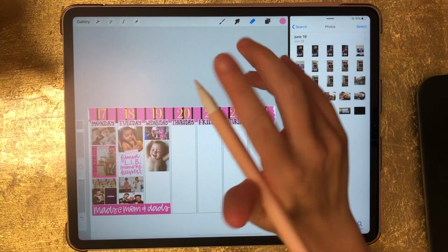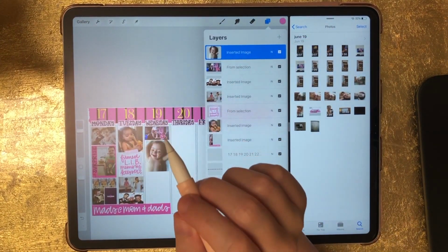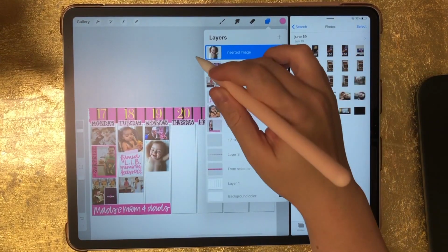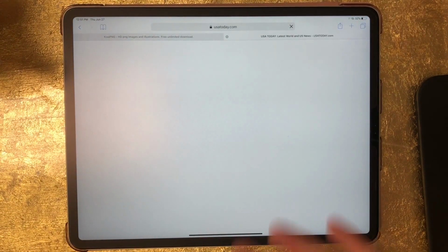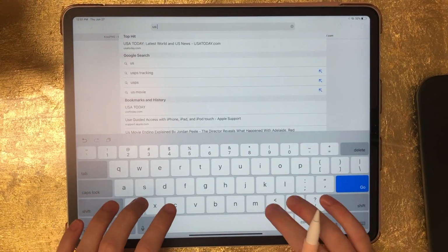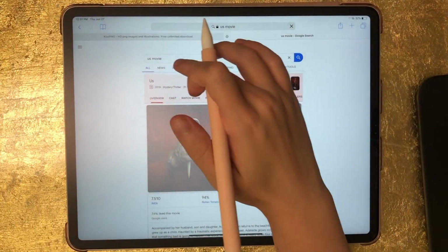Okay, so I've got to backtrack because I just realized that we watched Vinny and Polly on Tuesday, and we actually watched that on Wednesday. So I need to find a picture from the movie Us, not USA Today, because that is what we watched on Tuesday. I had forgotten all about that.